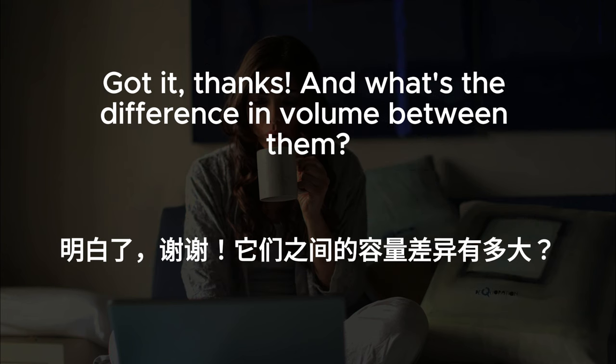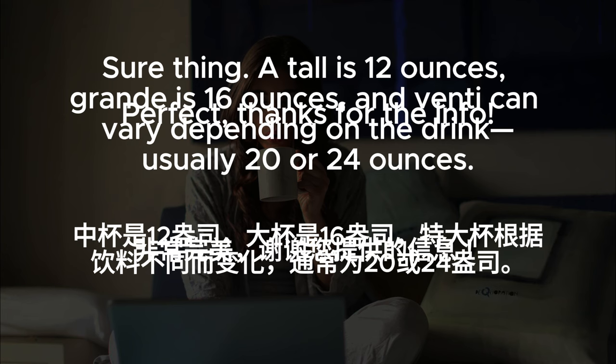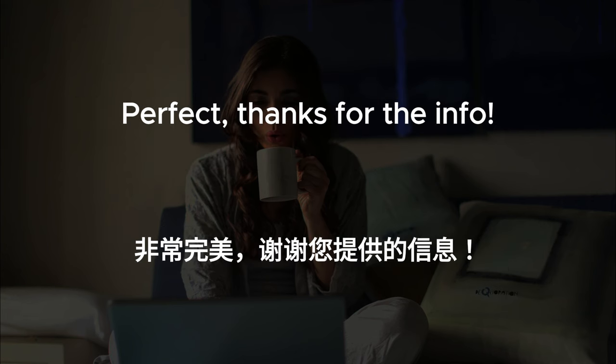Got it. Thanks. And what's the difference in volume between them? Sure thing. A tall is 12 ounces, grande is 16 ounces, and venti can vary depending on the drink, usually 20 or 24 ounces. Perfect. Thanks for the info.